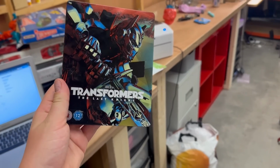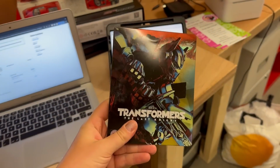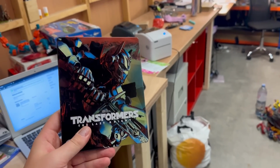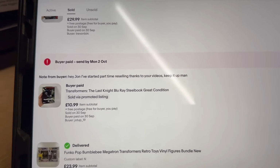Next one, shout out to Josh, Transformers Last Knight Steelbook. Real nice steelbook. Josh picked it up for £10.99, so appreciate you. Just started reselling himself, so best of luck on your journey. And enjoy the film as well. And there's the confirmation on that one. So yeah, good luck, mate.